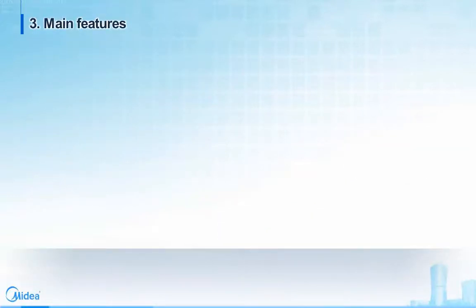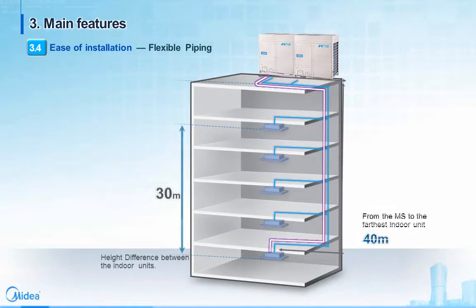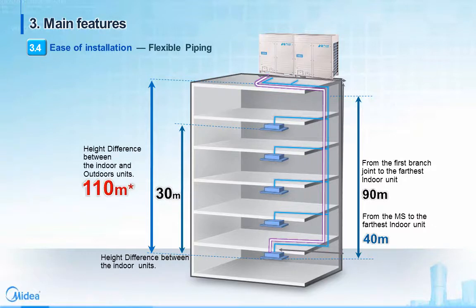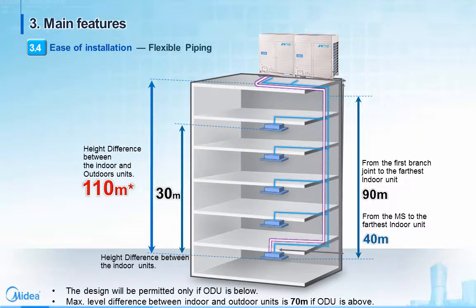The V4 Plus R series capabilities provide more options for piping design. The height difference between indoor units can be up to 30 meters, and the piping length from the first branch joint to the furthest indoor unit can, under certain conditions, be up to 90 meters. The height difference between indoor and outdoor units can be up to 110 meters if the outdoor units are installed below the indoor units, or 70 meters if the outdoor units are installed above the indoor units.